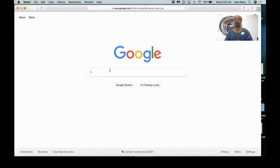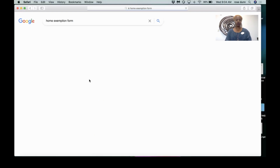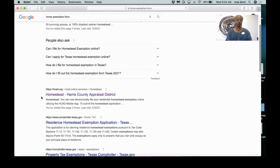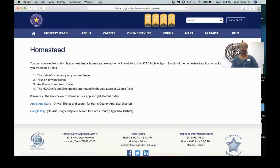Or on December 31st, you are eligible to apply for homestead exemptions. And let's see, homestead exemption. So we are going to go to HCAD. If you have an iPhone or any type of phone where you can do Google Play, you can download the app and fill out the form on your app.